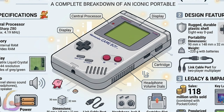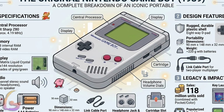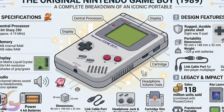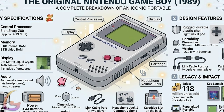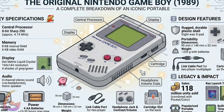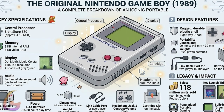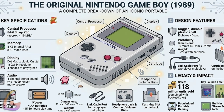But Yokoi's highly conservative hardware choices resulted in 2 absolute masterstrokes of consumer electronics: radical affordability and astonishing battery life. While competing full-color handhelds devoured batteries in a matter of 2 to 3 hours and cost an absolute fortune, the Game Boy could magically squeeze anywhere from 15 to 30 hours of continuous playtime out of 4 standard AA batteries. It was ruggedly built, it fit comfortably in a backpack or a large pocket, and it hit a price point that made it an easy holiday purchase.